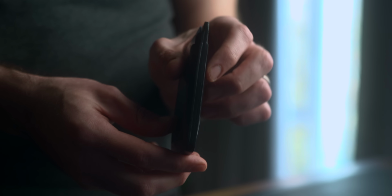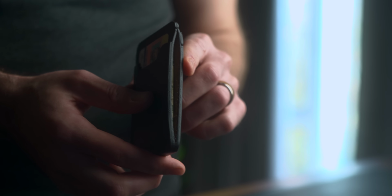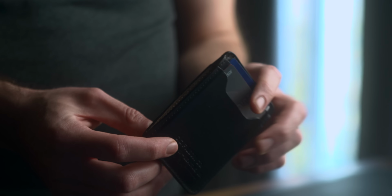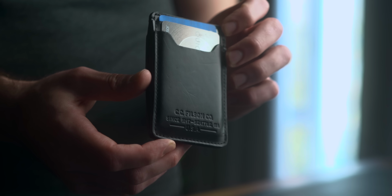I'm sure it's gonna last a lifetime, as does most Filson items, but yeah, really nice quality and feel to the leather. This will be a great addition to my brown leather card carrier from Shinola. So I'll have a brown and a black leather depending on what setup I'm going for. Both seem equal quality. This one's just a little bit thicker and beefier of a style.